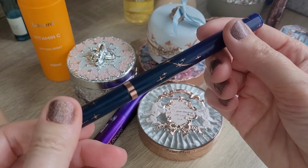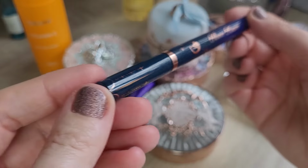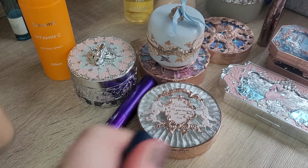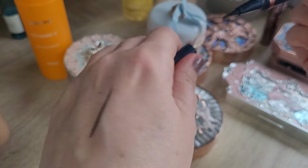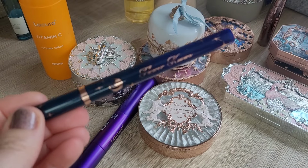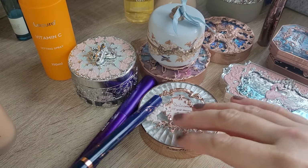I also still use the eyeliner. This one, even the packaging, nothing wore off from that packaging, which is so nice. It's the liquid eyeliner. It has a brush tip applicator. It still goes strong, and I use that one every time I use makeup. Really, really happy with that, and it still works.